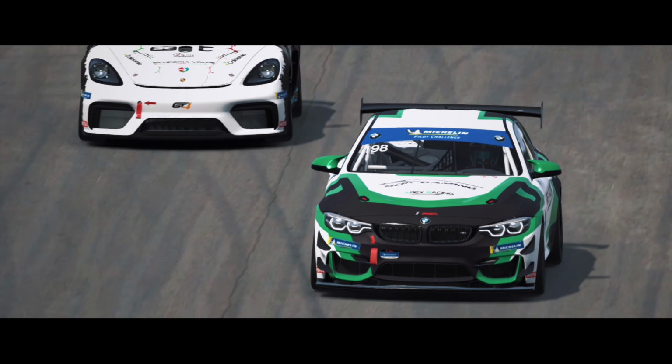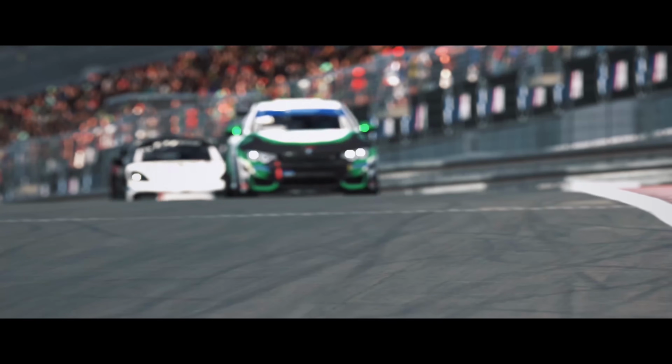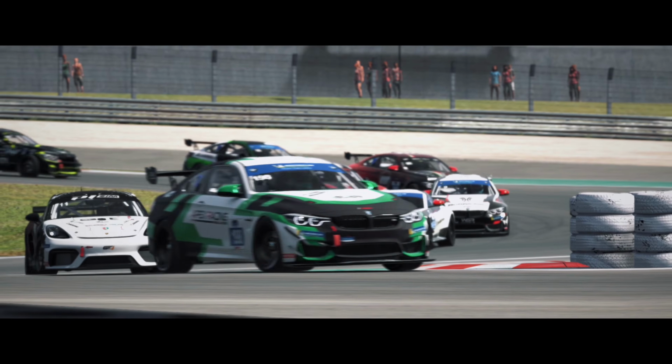Marcus floors it and gets a good run on the rest of the field and into the first corner. Remember, the first laps are all about survival, and one small mistake could be crucial for the rest of the race. This is where it all counts. This is what the practice has come down to.